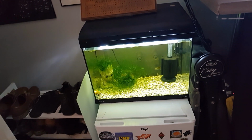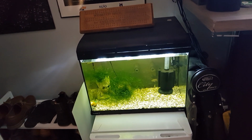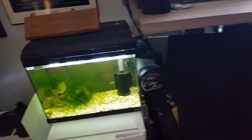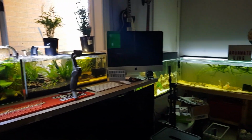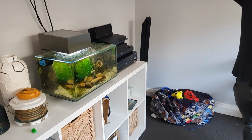All right, well, we'll keep going. There's actually, Josh is pretty lucky. He gets to keep 2 tanks in his house, which is not always the case. So I'll just give you a quick pan around to give you a bit of perspective. We'll skip over the mystery tank and that's sort of the workbench there. So there you go. Let's keep heading on the tour and we'll go check out the other tank.